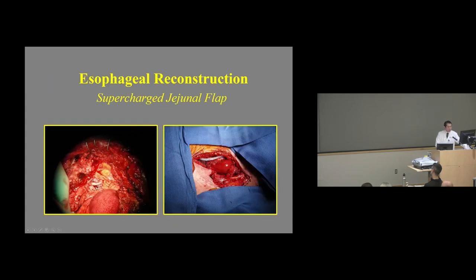And so this is the completion of the microvascular anastomosis, the venous anastomosis and the arterial anastomosis to the internal mammary artery and vein, usually at a very high level, like I said, the second intercostal space. Dr. Cook's service finished the cervical esophageal anastomosis. This is the jejunum. You can see here a nice anastomosis.